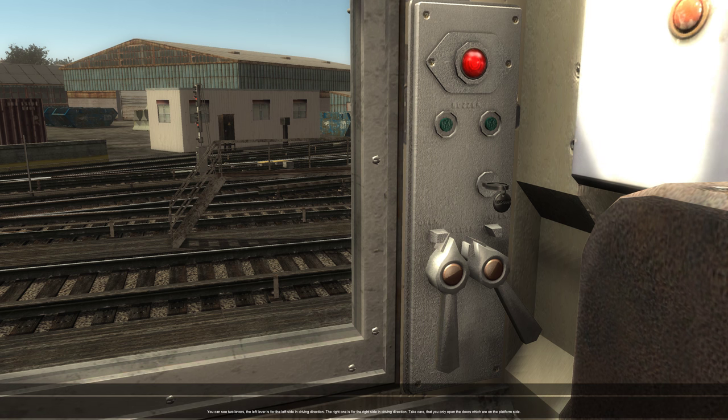You can see two levers. The left lever is for the left side in driving direction. The right one for the right side in driving direction. Take care that you'll only open the doors which are on the platform side. Right. In our case, the doors are already open. We want to close them now. You can check by looking out of the window.